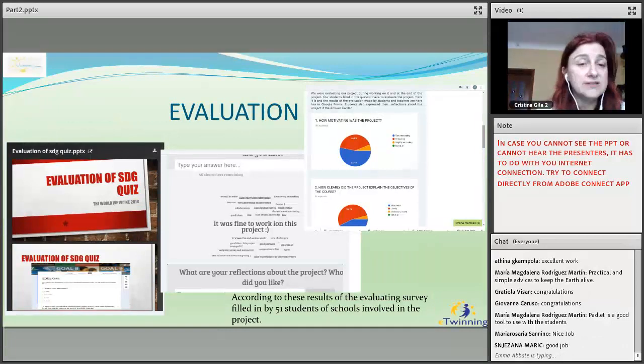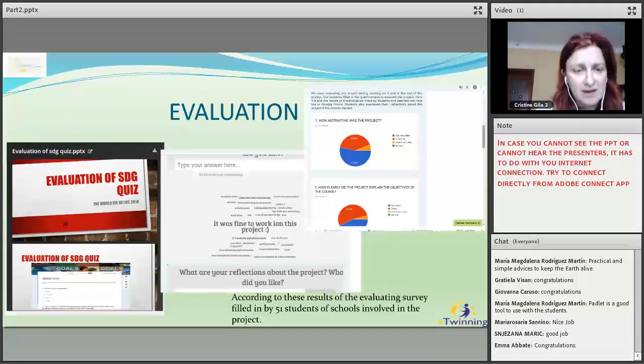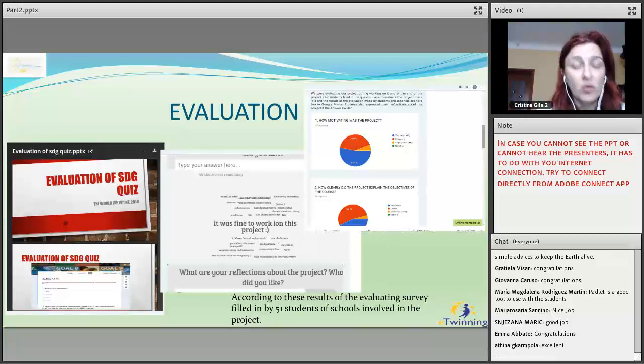Of course, evaluation of our project was important. According to the results of the evaluation survey filled in by all the students participating in our project, 51 students of the school were involved in this project.